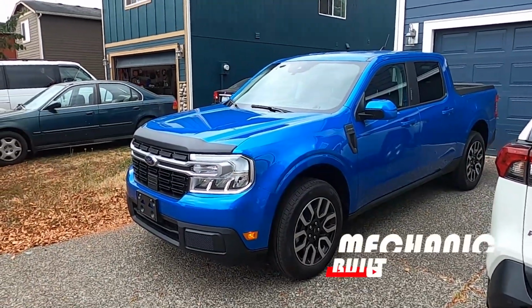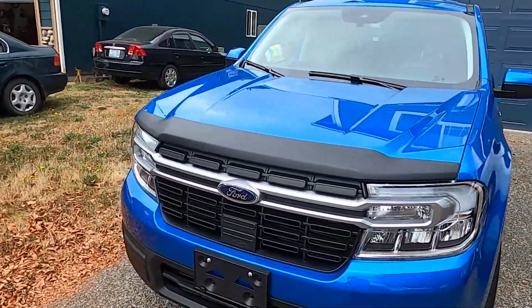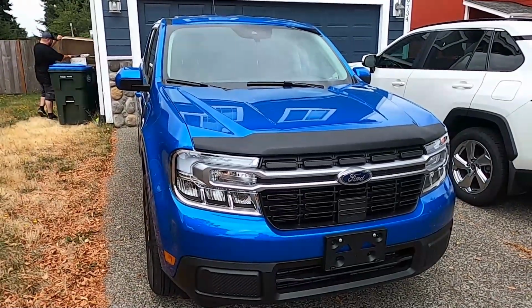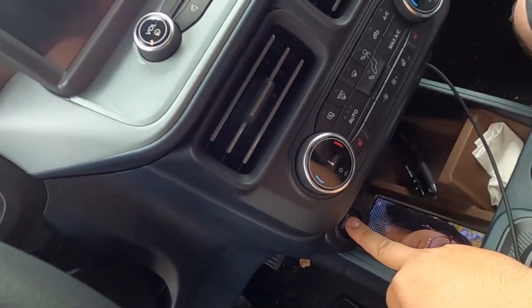This is Nick here, and what you're looking at is my brand new Ford Maverick. This was around the time when I just picked it up, so this was one of the first things I did. I just grabbed my GoPro and decided to go on a random adventure. It was just one of those weekend things, so we went ahead and started right up.